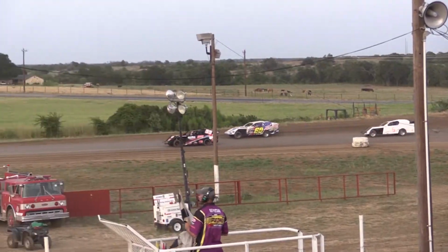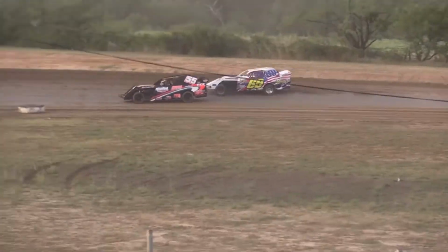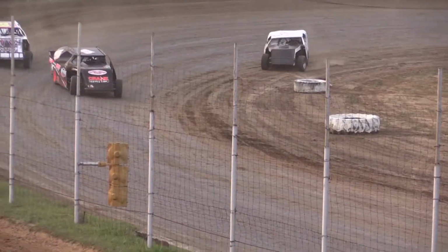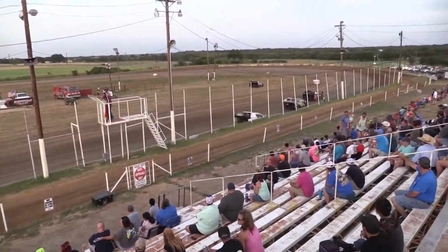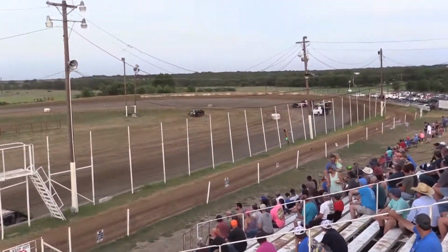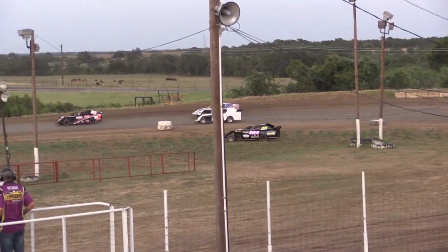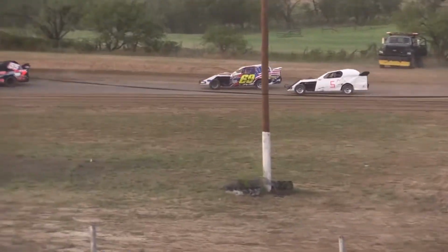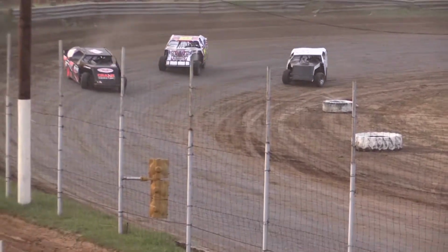Out of turn 2, Justin Shaw, Brett Young, and Dustin Mooney. Barreling into 3 out of 4, Justin Shaw, your leader with 2 laps to go. Midline, he's blocking where he can. He's got 2 guys sniffing the rear, a battle for second right now between Brett Young and Dustin Mooney. Into turn 3, Justin Shaw coming around 4 for the white flag.